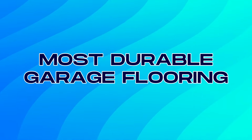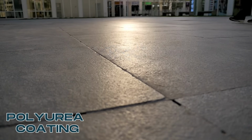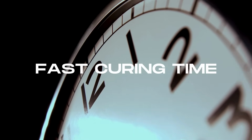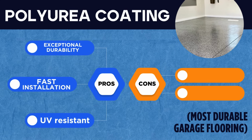Next, let's see which flooring is the champion of durability. For this, a polyurethane coating is the best. It is known for its extreme toughness, resistance to damage, and fast curing time. Polyurethane coatings are incredibly durable, can be installed quickly, and are capable of withstanding UV damage in heavy traffic. However, the cost of the material is high, up to $7 per square foot, and you will probably need a professional to install it properly.